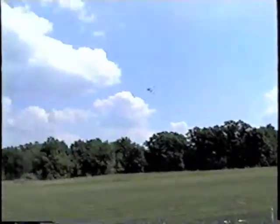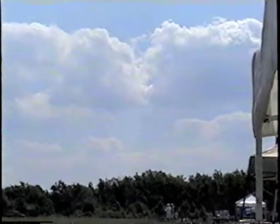Got a little jet action out here. I don't know that we're going to be able to see them very well. There's a couple of them. See if I can stay on them long enough to see what they look like.